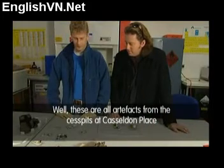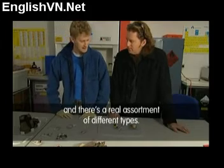Well, these are all artefacts from the cesspits at Castleton Place, and there's a real assortment of different types.